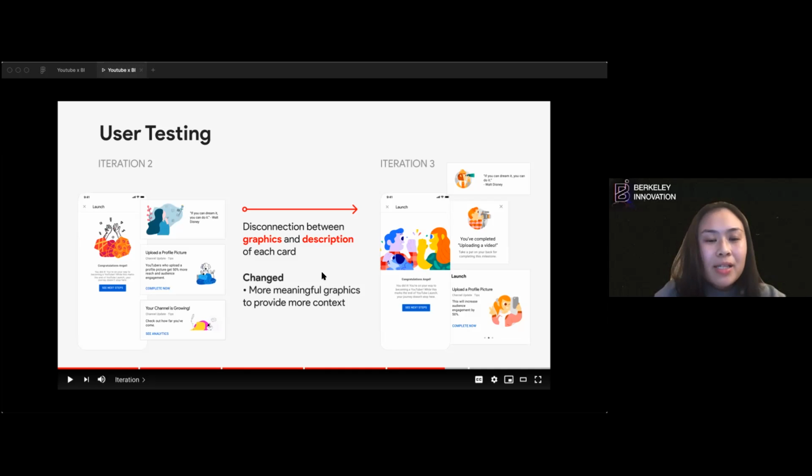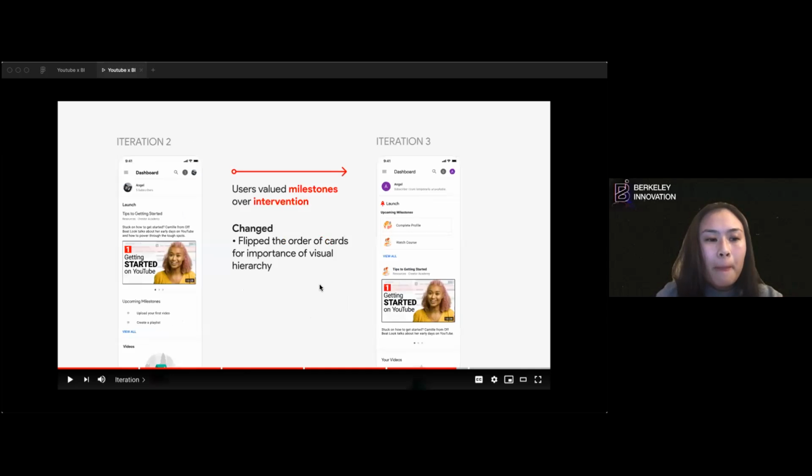Through our user tests, we learned that first, the users felt a disconnection between the graphics that we used and the description of the cards. So we changed our graphics to provide more context across all screens. The second is the dashboard screen. Users expressed that they valued the importance of milestones over the intervention. So we revised the hierarchy of cards to make sure the information flows after one another.